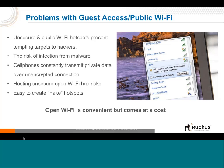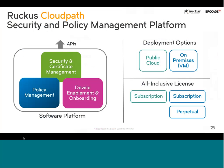Well, one of the prime drivers is, open Wi-Fi is convenient. It's convenient for end users because they don't have to configure the device. And it's also convenient for administrators because it's easy to set up and it doesn't take a lot to bring an SSID up. But that definitely comes at a cost. And the cost is usually security. So how are we trying to solve that?